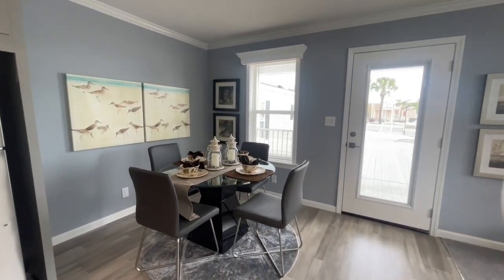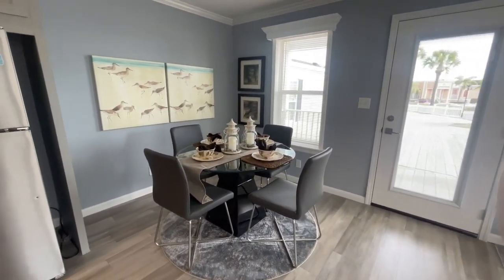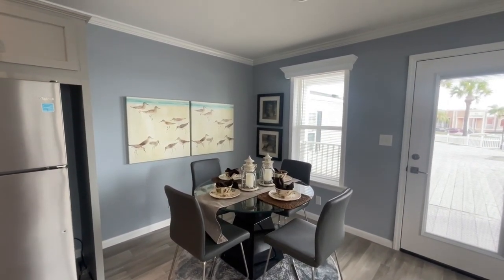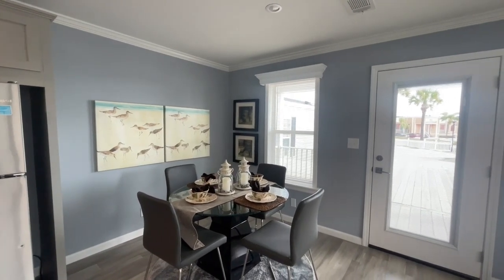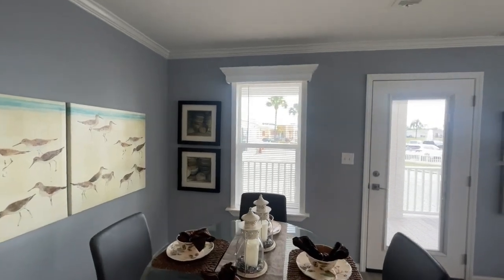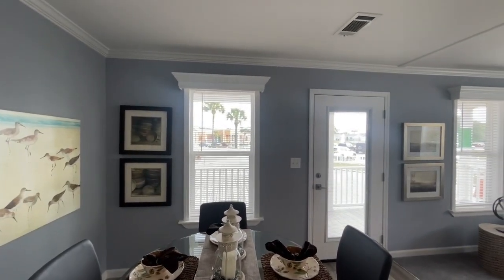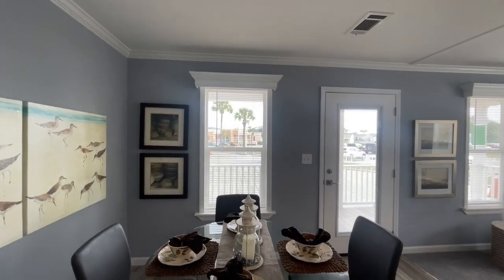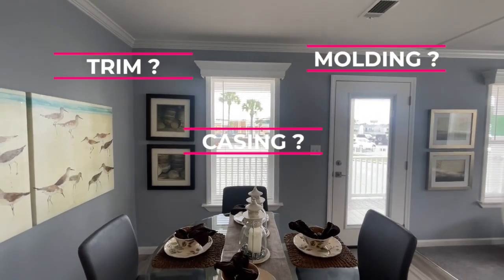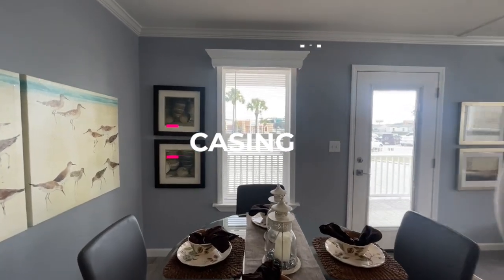This is the dining room. Love this round table. Think it's perfect in here. You know, when I first walked in this home, I said I would buy even the furniture that's in here. Beautiful, beautiful. Look at the windows. What do you call that at the top of the window? Y'all tell me in the comment section what that wood piece is across. I know it's a name for it. I just can't think of what it is.